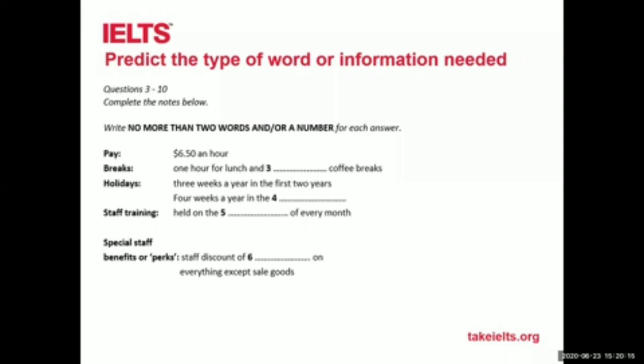So first we've already predicted and thought about the context, and now we're going to take it down to another level and look at the individual questions and try to work out what sort of information we think will fit in the gap. So in looking at this together, if we look at the line that says breaks, it says 1 hour for lunch and coffee breaks.